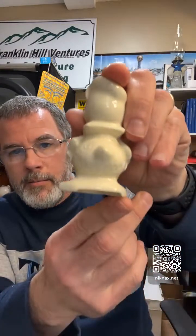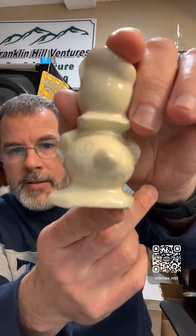Brynway, here's a little Donald Duck shaker. I assume there was a pair at one time, but you can see the mark. It says Walt Disney, just Walt Disney.